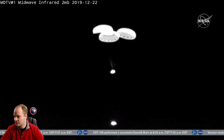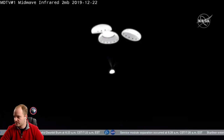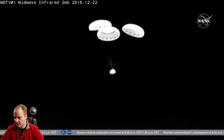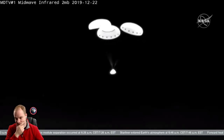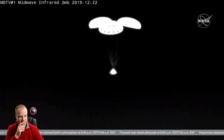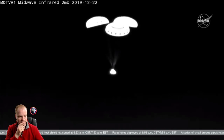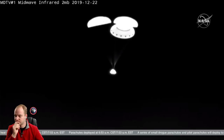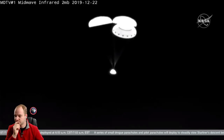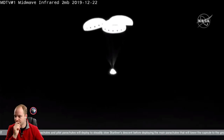Base heat shield has jettisoned. That is the base heat shield falling away as planned. Airbags are inflating. And that is the last of the milestones. So now all that's left is for Starliner to float down to the surface of the desert in New Mexico. Everything continuing to look good on this camera that we're getting from the WB-57 infrared cameras, giving us as good a view as we could expect at nighttime.